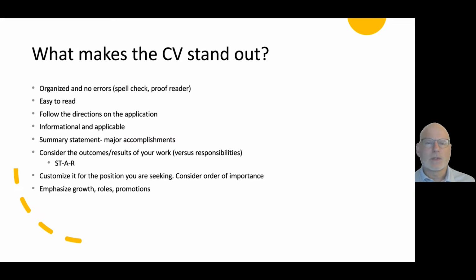I'd also suggest that you consider STAR statements for your accomplishments. So perhaps under work experience, you have bullets and you want to highlight some significant accomplishments. So the STAR method is you identify a situation and task, the action that you did, and the result of that action. It should be customized for the position that you're seeking, and consider that the most important items should be listed first.